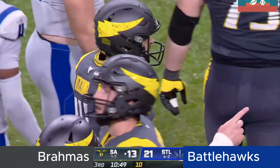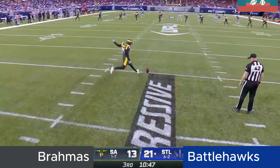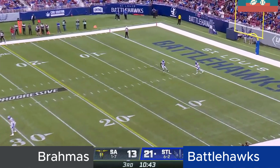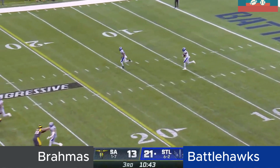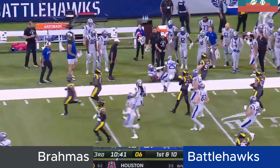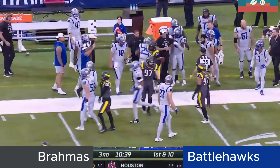There's a flag down on the field goal attempt. St. Louis held him to field goals on both. And now they will take over on offense for the first time here in the second half. Frank, who had the touchdown right near the end of the first half.